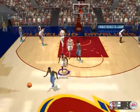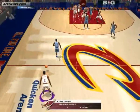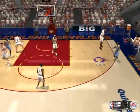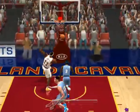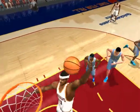Number three puts it up, knocked away. Number two is whistled for the defensive foul. They didn't like what they saw from him that time. This game is not going their way right now. That's got them all worked up. Number 23 with the board. He pushes it hard up the court, slapping it down with a windmill dunk. The Cavaliers are ahead by four.